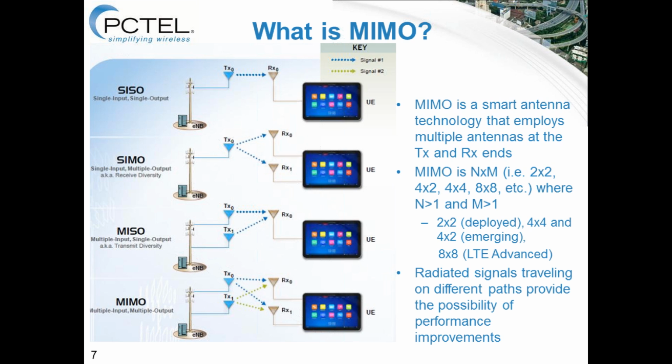MIMO is a smart technology that employs multiple antennas at both the transmitter and the receiver as shown here. It can be 2x2, it can be 4x2, which would be 4 transmit antennas and 2 receive antennas, 4x4, 8x8, or any other combination. 2x2 is widely deployed in LTE today, with both 4x2 and 4x4 emerging, actually being in some test networks today. With MIMO, multiple signals are transmitted on multiple paths, creating the possibility of improving spectral efficiency by improving throughput. But MIMO is more than just multiple inputs and multiple outputs, because it involves a technique called spatial multiplexing, which I'll talk about on the next slide.